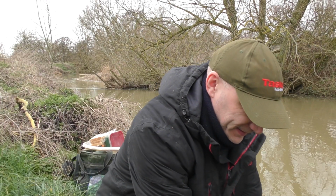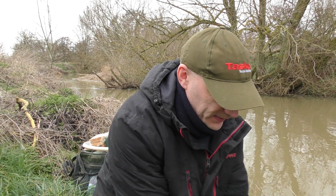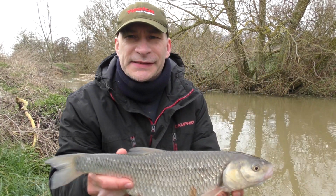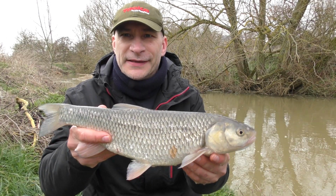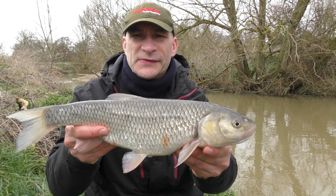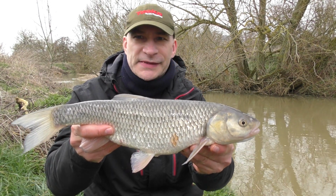He's well rested. Absolutely beautiful fish. Very cold. Got a very distinctive orange patch on his belly there. But wow, absolute mint condition. Beautiful, beautiful fish. That's fantastic.